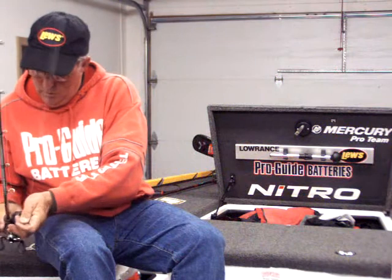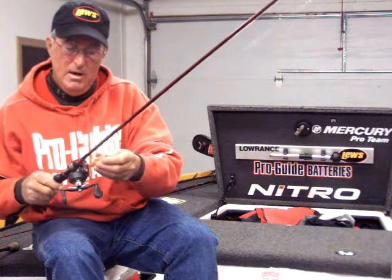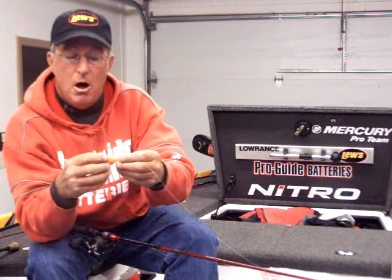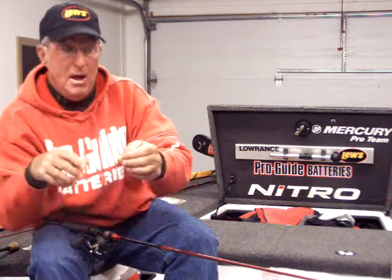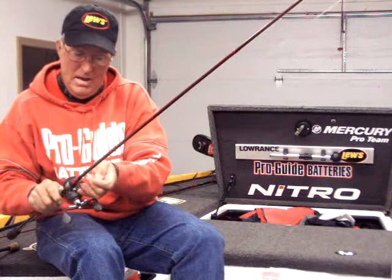Another one that's been working good is, I think this is a number 37. I'm not exactly sure what the number is, but it's got an orange belly, green back. Seems like something with some red or orange in it, especially on the bottom, and green on the back and side seems to be working real well. The fish are feeding pretty heavy on crawdads.